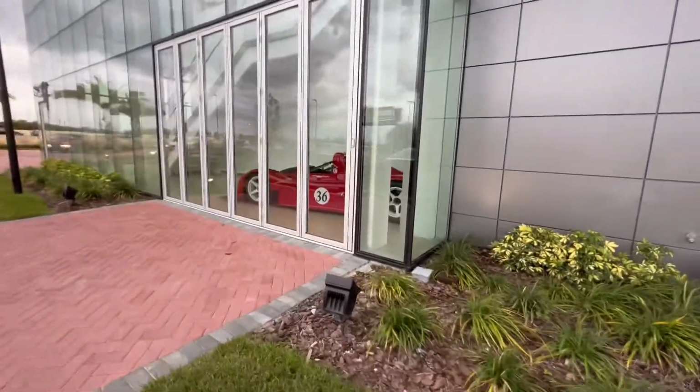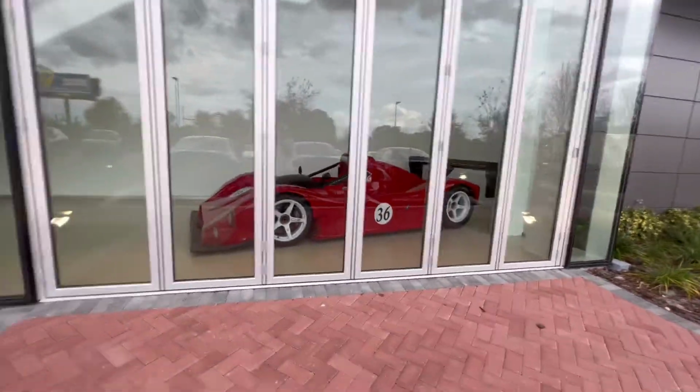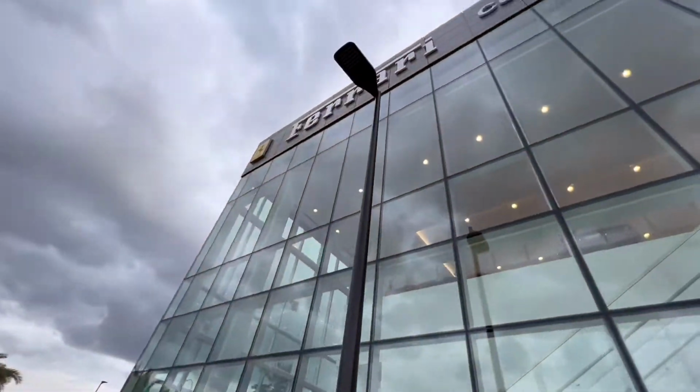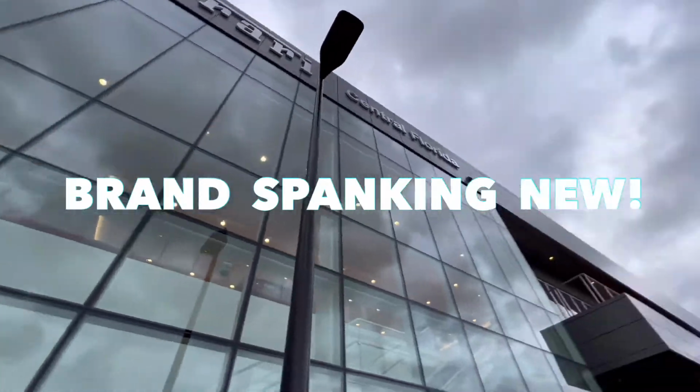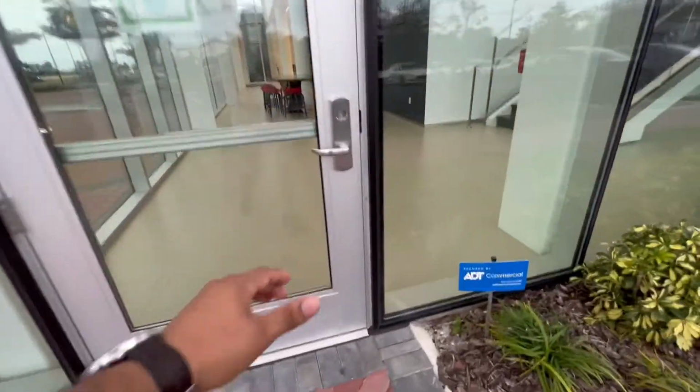Check this out. Classic racing right here. I'm gonna check that out in a minute. But yeah, this building, guys, is brand spanking new. It's so cool. All glass all the way around. This is nuts. Let's go inside.